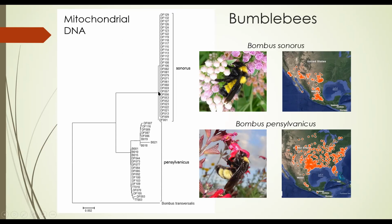But then they're all on this long branch that connects way back here to these other bumblebees. So each one of these is a different bumblebee. And it turns out all of these are the Pennsylvanicus form, and all of these are the Sonorus form, and you never see them intermingled in the same branch.